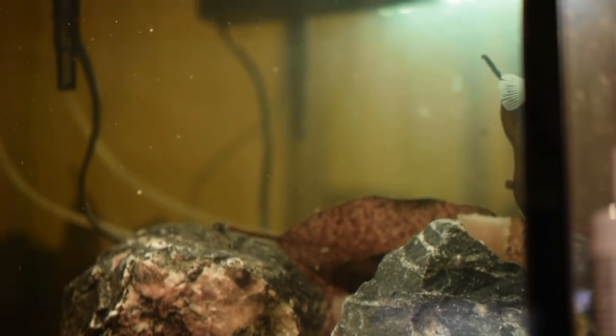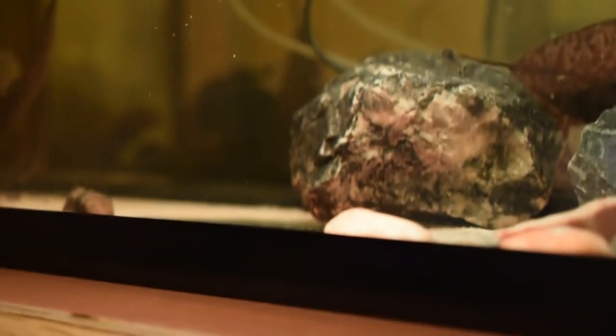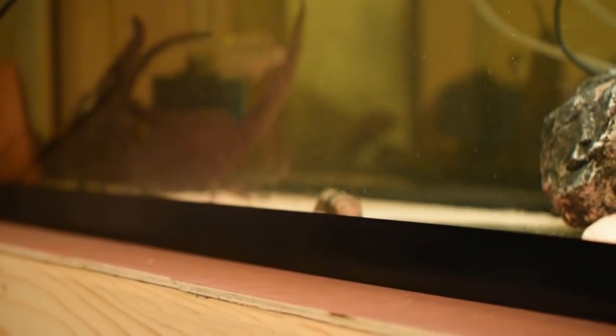The little cories sure seem to be fixated on that little light. I may have to move that light because it looks like they're trying to go to the surface, and instead they're just going to that light. Going to the surface is a way to equalize pressure, to deal with oxygen intake. There should be plenty of oxygen in this tank.